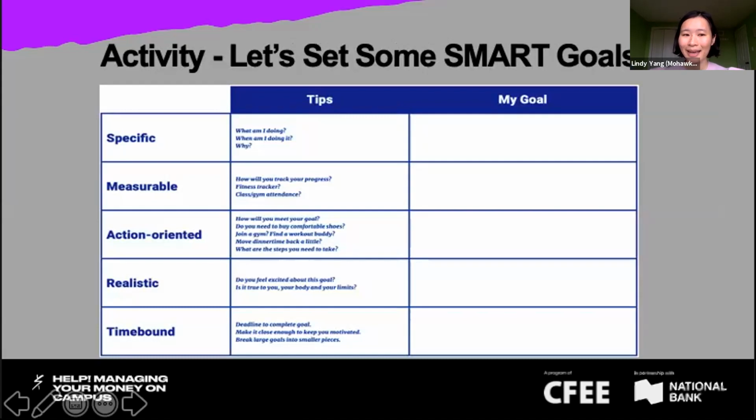Okay, so here's a worksheet that you can use after this workshop to set up some SMART goals. This worksheet provides you with some questions to ask yourself to ensure these goals are SMART, and you will receive this worksheet in a resource document after this workshop. And I really encourage you to practice setting a SMART goal using this worksheet, because the more we practice setting goals, the better we get at doing them and making sure we're accountable with them.